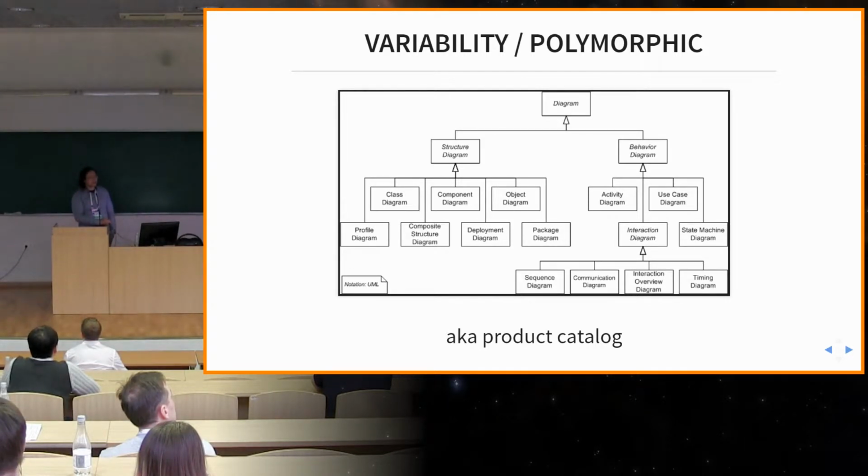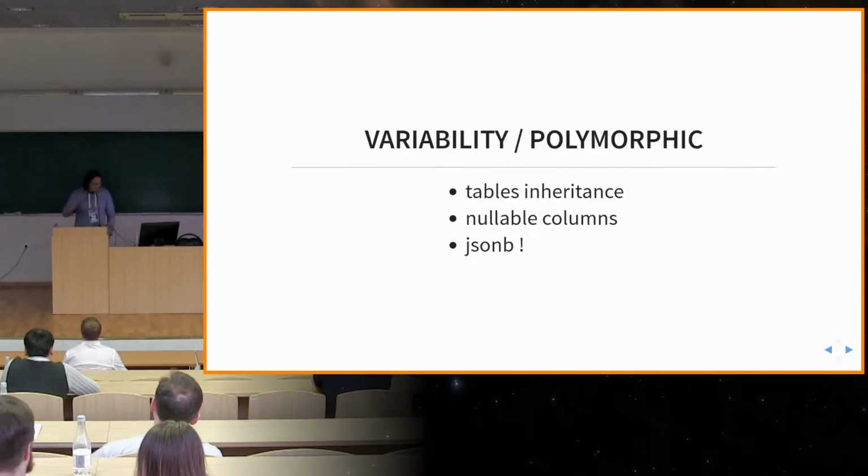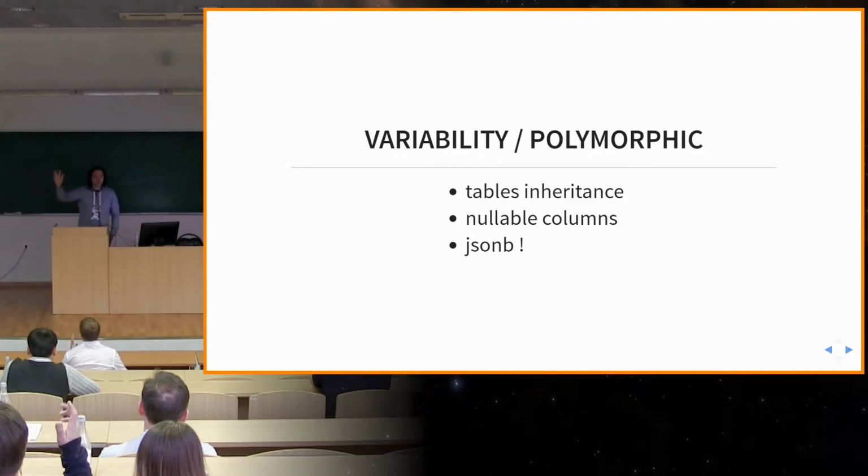I would like to talk to you. There are not so many of you. Please raise your hands. Who uses table inheritance? Who uses type columns and many optional columns? And then they define the entity based on the type, maybe even for different classes.